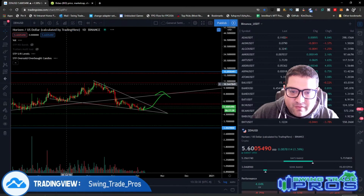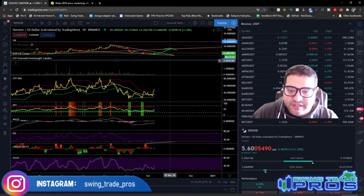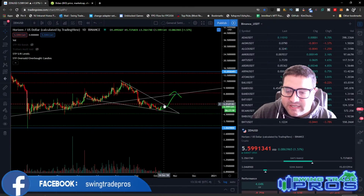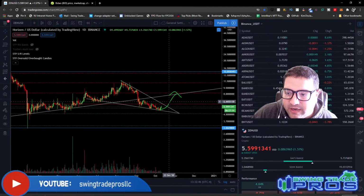So we just covered it. We're in a nice falling wedge structure here towards the bottom of the wedge, so obviously perfect time to buy Zen. Getting a nice little rip right now. Definitely going to head towards the top here on $6. Once we break that, we're going to get a breakout to around the 650 area.